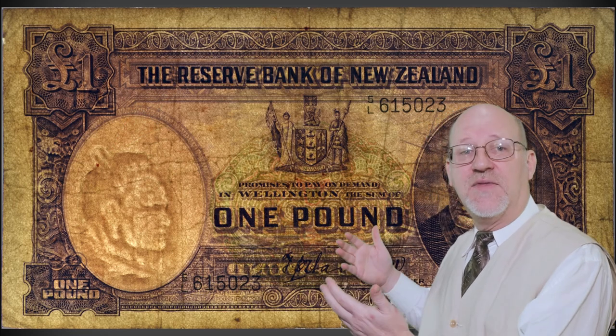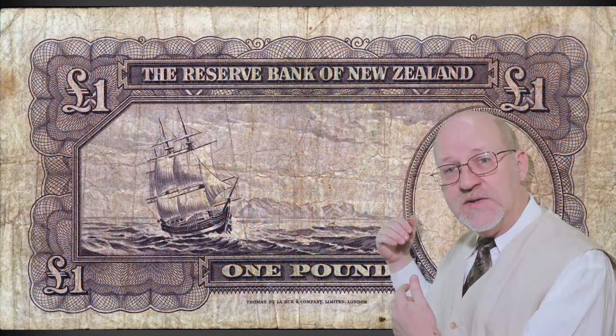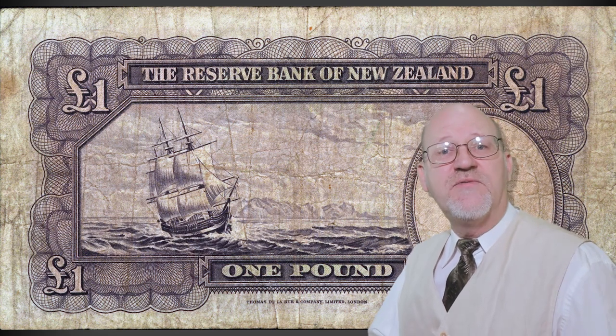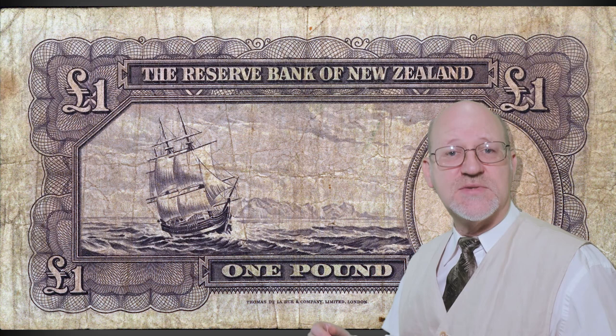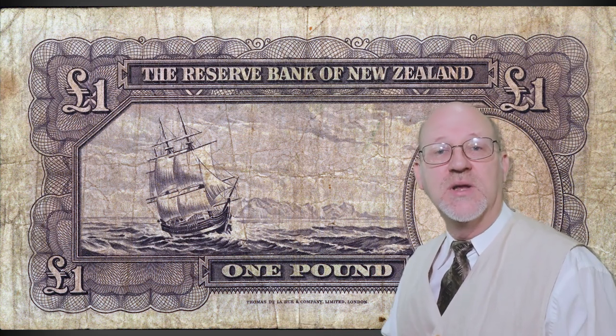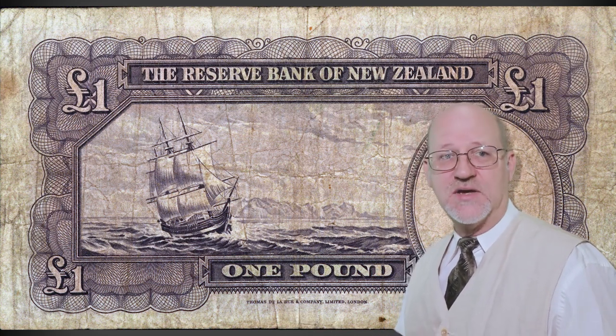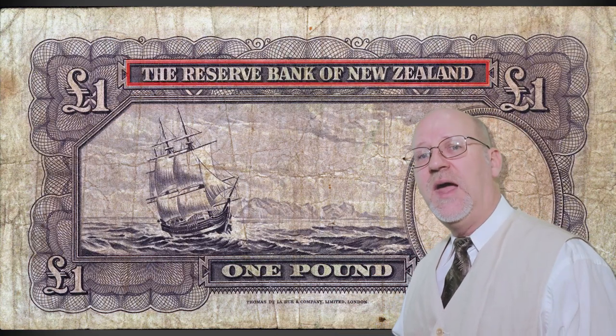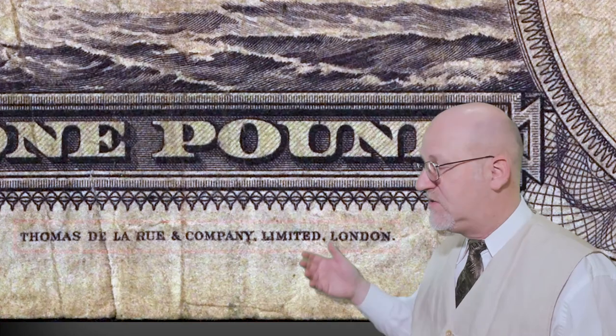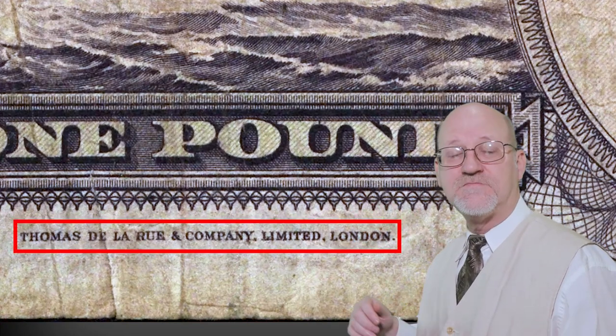So now let's look at the reverse. Typically, the reverse of a banknote will emphasize the value of the note and the laws that protect it. This one displays the value pretty clearly in many places, but it bears little other text. It does reiterate the issuing authority, the Reserve Bank of New Zealand, and it bears the name of the printers, Thomas de la Rue, in London.